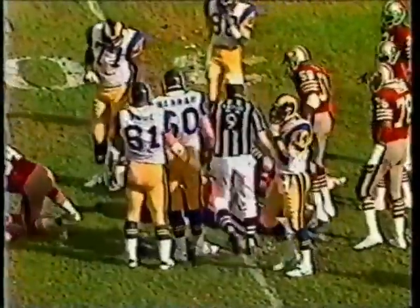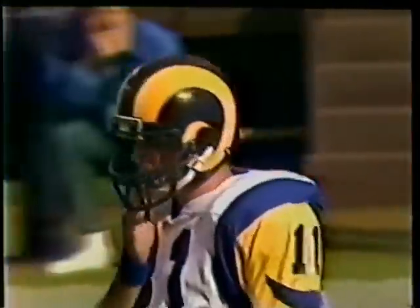Hayden with time, broken up. Look out. Looks like the Rams came up with it. Who is that guy in the bottom of the pile? It looks like Walt Arnold, the tight end. That's who it is. Arnold came back to the ball.